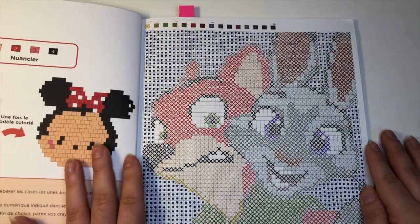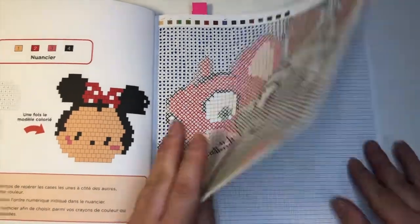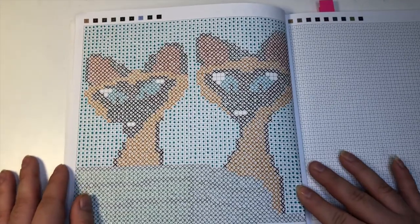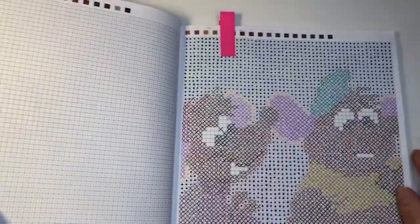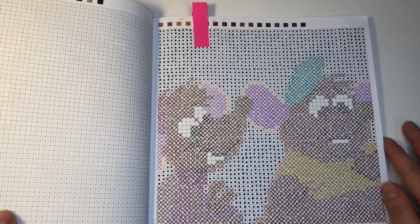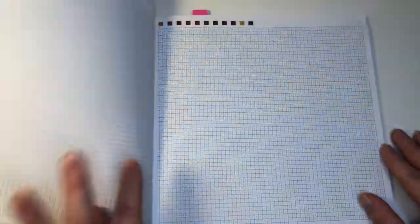So I did get this last month, so again, quite new. And I'm just doing a combination of the cross method and the dot method in here. I don't know if I'll be fully coloring in the blocks. These are actually from this month, so you're getting a bit of a preview. But I did the 2 mice from Cinderella.